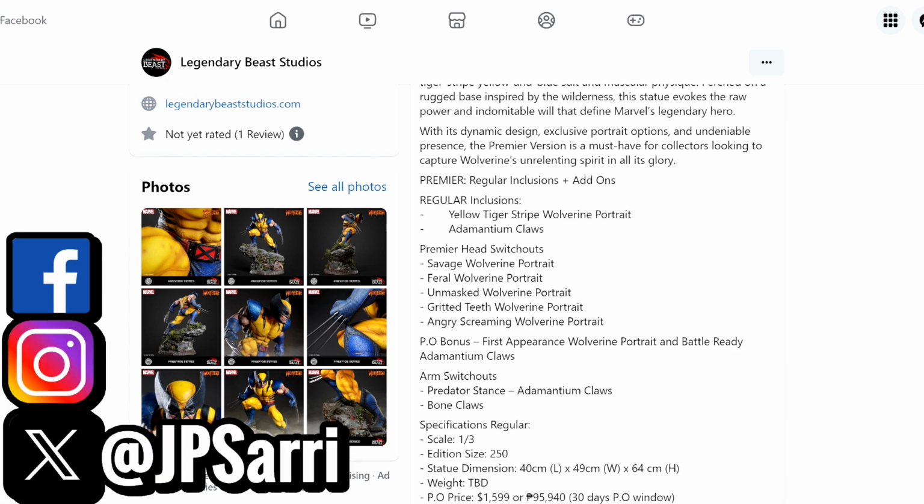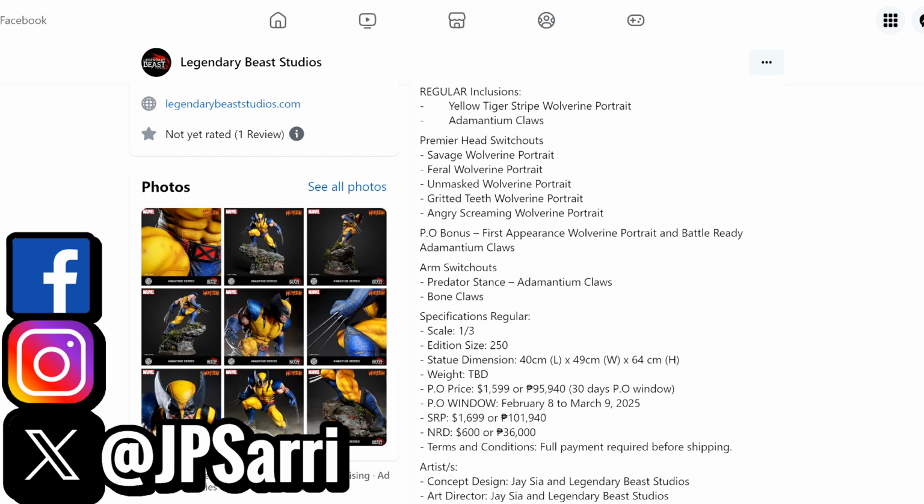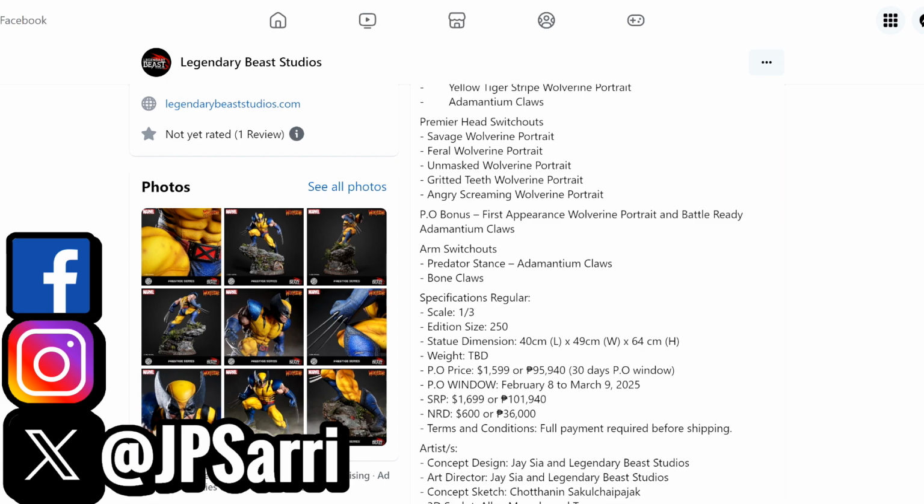The regular inclusions, you get the yellow tiger stripe Wolverine portrait. So you get the classic portrait. And then you get the adamantium claws. Now, when you get the premiere, you get extra switch out portrait heads. You get the Savage Wolverine, Feral Wolverine, Unmasked Wolverine, Gritted Teeth Wolverine, Angry Screaming Wolverine. So you have so many ways to go around.